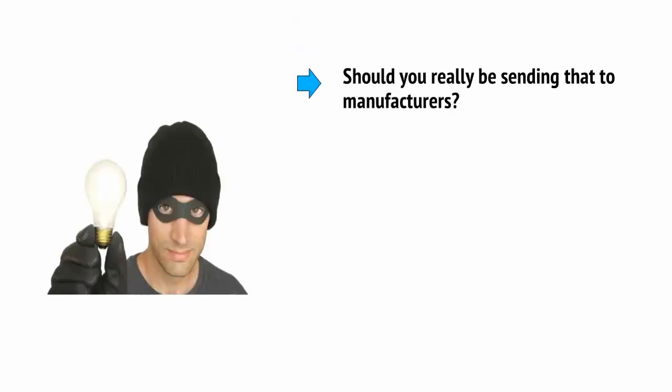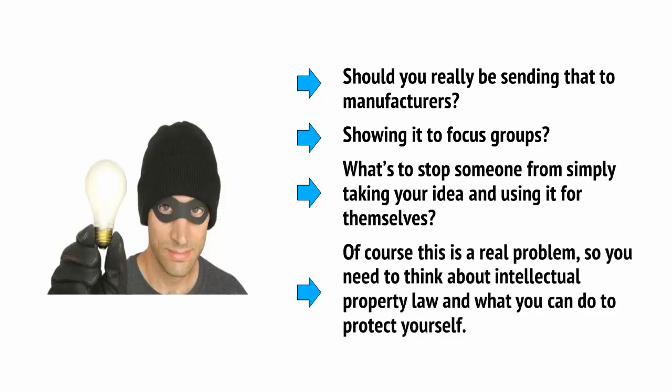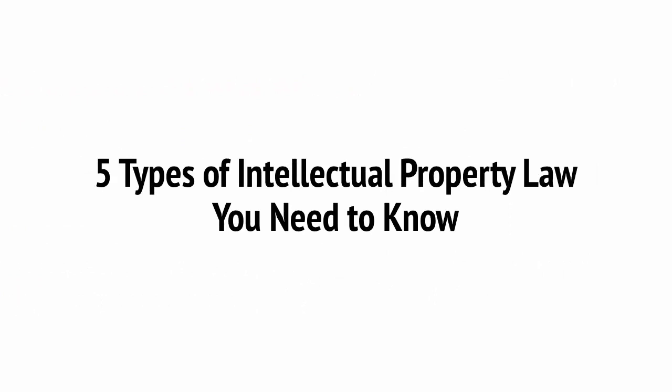Now, at this point, you might find yourself starting to worry. You've got a great idea, a great design, and you're all ready to go. Should you really be sending that to manufacturers, showing it to focus groups? What's to stop someone from simply taking your idea and using it for themselves? Of course, this is a real problem, so you need to think about intellectual property law and what you can do to protect yourself. There are actually 5 different types of protection under intellectual property law.